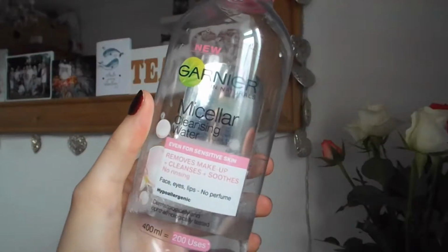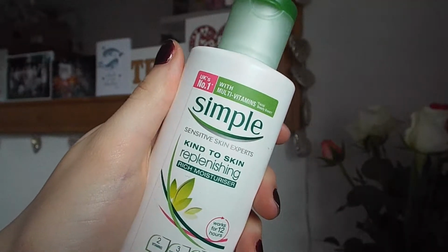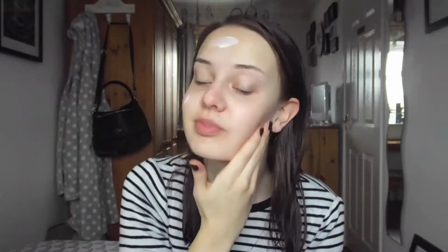wet hair, it gets all the tangles out, and then I'm taking my micellar water just all over the skin, just to give it that nice little cleanse before applying makeup. It just makes it go on a little bit nicer. And then I'm going in with my Pixi Glow Tonic and I'm just taking that all around my skin, especially around my nose. Then I'm taking my Simple Moisturiser like I do every day and just rubbing that all over my face to prep it for my makeup.